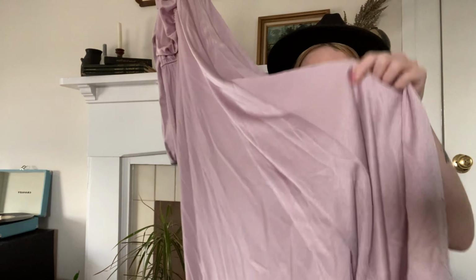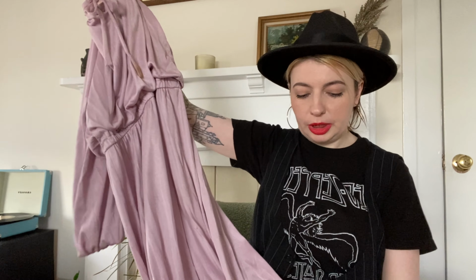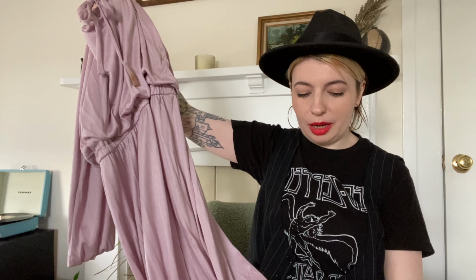All right, so next dress we have is, oh my gosh, it's just so pretty. I'm a sucker for a maxi 70s dress. I am just obsessed with this. So this is what the top looks like. It's that peasant style sleeve, very puffy, very flower child vibes, and it is a maxi dress. We love. She does have a couple stains at the bottom.